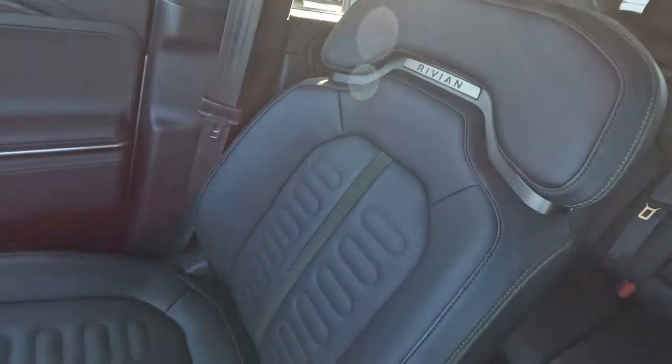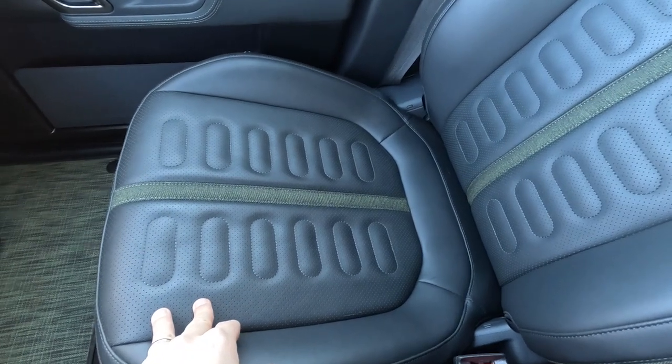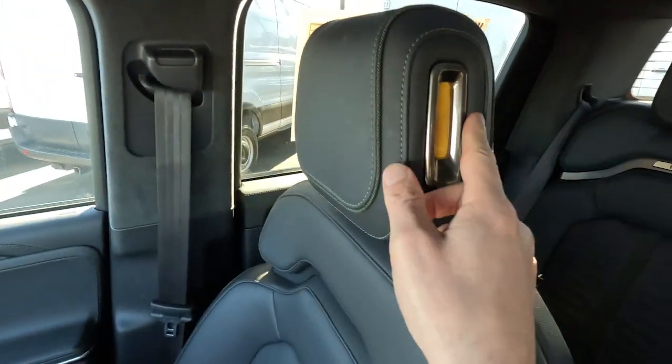They have a lot of pizzazz in their interior. Very, very nicely done. It kind of reminds me of an electric Range Rover or an electric BMW, how nice the interior is. The attention to detail is really amazing in this thing. All the little contrast stitching, little bezels and stuff like that.